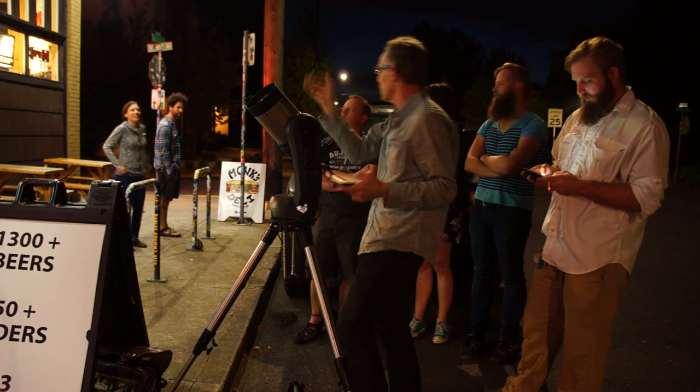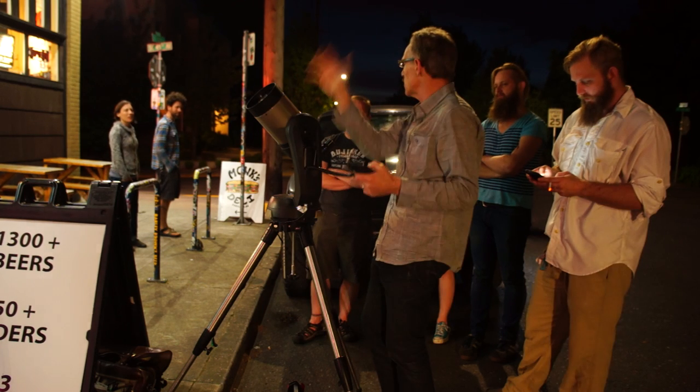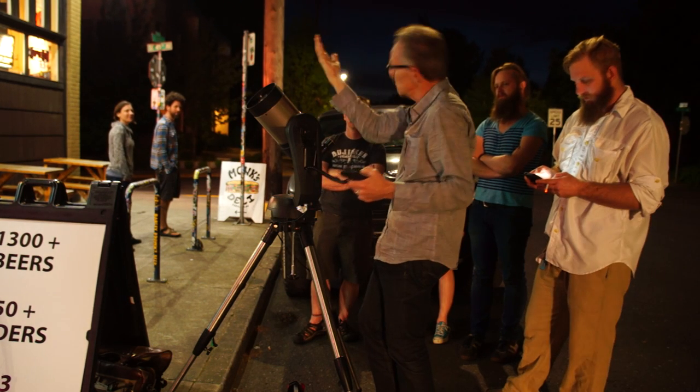S-E-I-B-O-L-D. Seibold. This is the galaxy here with the telescope. This telescope with a camera on top of it, taking a shot of the Andromeda galaxy, which is in the sky here.